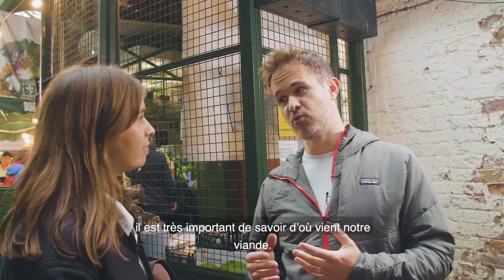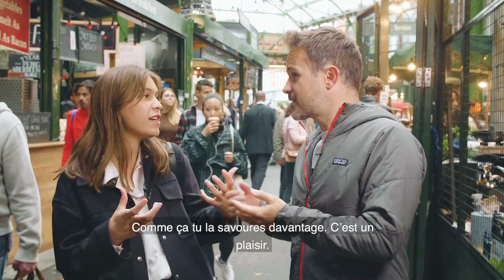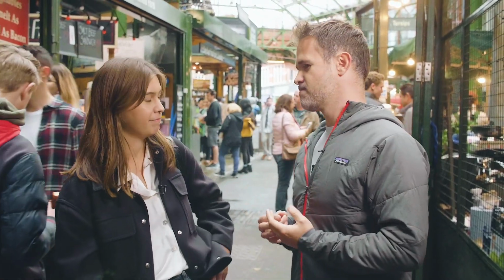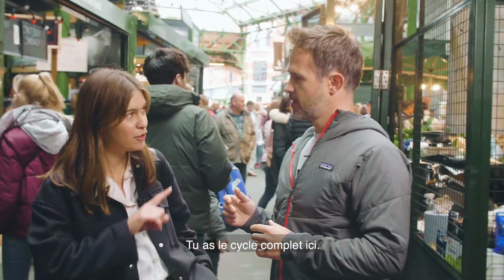Now more than ever, it's really important to know where your meat's from. Absolutely. And buy as good as you can, less often. And then you'll enjoy it more, of course. It's a treat, and it's for ethical reasons, for climate reasons, and for the taste. It can't be much better than going to someone who's family of the farmers for the meat that comes to their butcher store. So you've got the full circle right there.